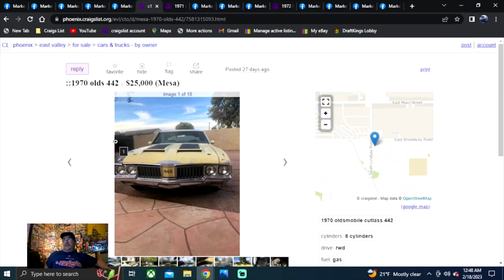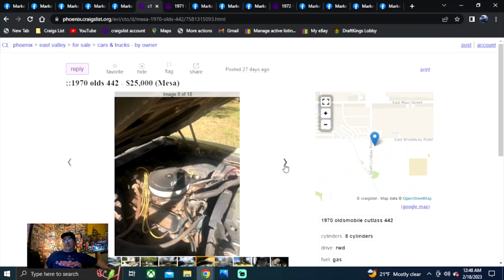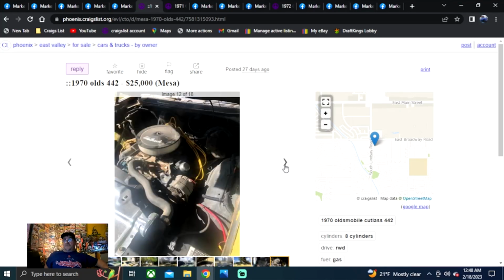Here's one in Phoenix that we've showed several times. So he definitely keeps reposting this on Craigslist, Phoenix area. Punch in 1970 Olds 442. It'll come up. I've mentioned in the past, man, just a paint job on that car and it looked good. Might be worth some of what he's trying to get out of it.